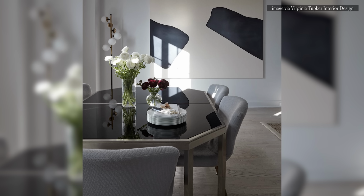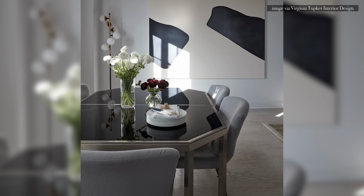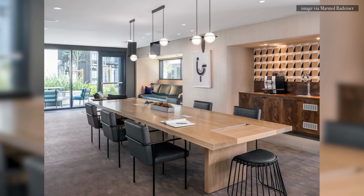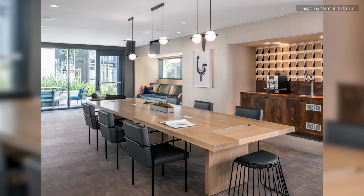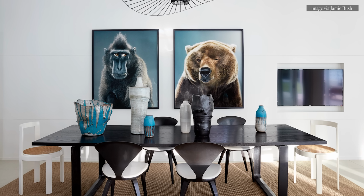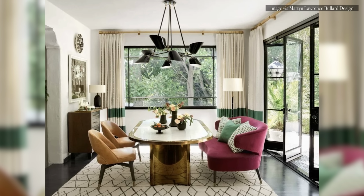I would always start with the largest piece in the space. In this case, it's the dining table. Then I would move on to the side chairs and then the head chairs. If you already have a matching dining set that you love and you cannot part with, might I suggest replacing the head chairs only. This will allow you to bring a little variety into the space and not have everything look so one note.